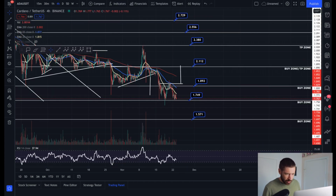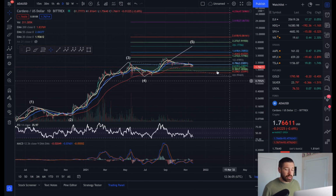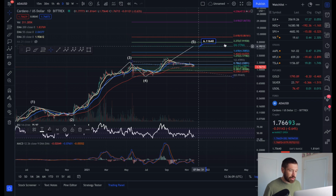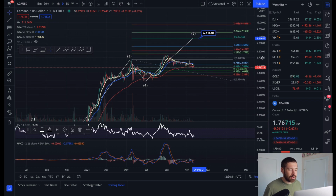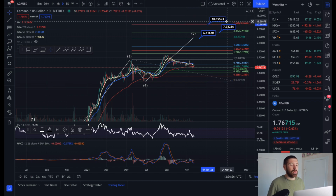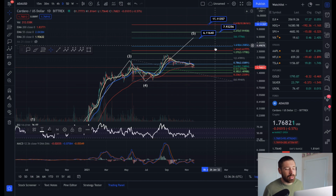So let's quickly finish off the video here with ADA. We have our bull run target based off our Elliott wave theory, which is coming in at the 2 extension, which is out at about $6.11. I'll also drop in the 2.272 at 7.93, and I think the 2.618 is a bit of a dream price here, which is coming in at about 10.99. Could probably move this up a little bit. Let's keep it there at 11.11.